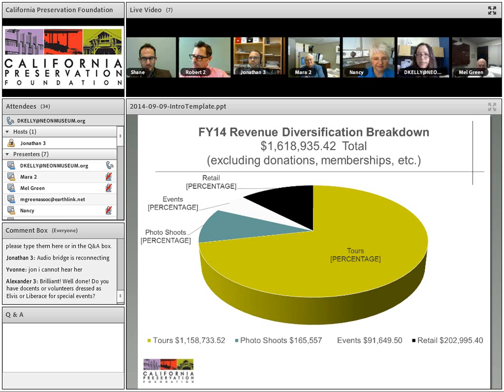Areas where we thought we'd see stagnation, like photo shoots, has not happened. They continue to grow. So that's been a wonderful surprise for us. Events is a brand new department, and we've exceeded projected incomes there. Retail has been wonderful for us, and I think because it's very specialized and highly considered.